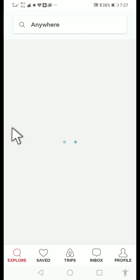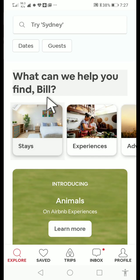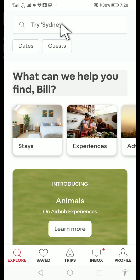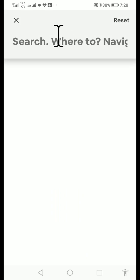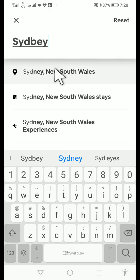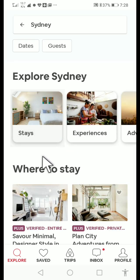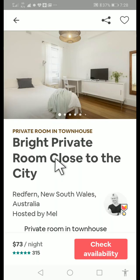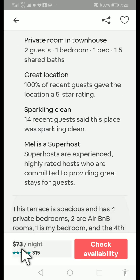So another one is Airbnb, where you can find reasonably priced accommodation. So it's just a matter of, say, put in Sydney, or wherever you're going, and then you've got all the various ones that you can. So I basically did a bit of research first. What type of room, what location, and what sort of reports it's got. So that's had quite good feedback. Then you can check availability and you can book.